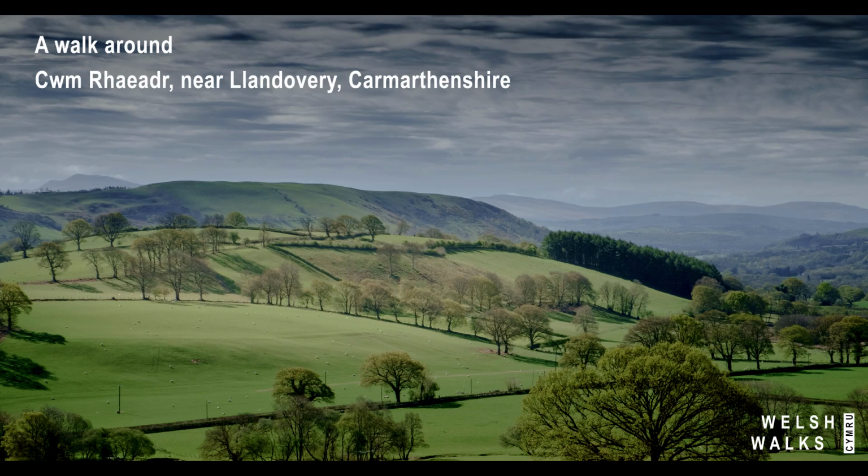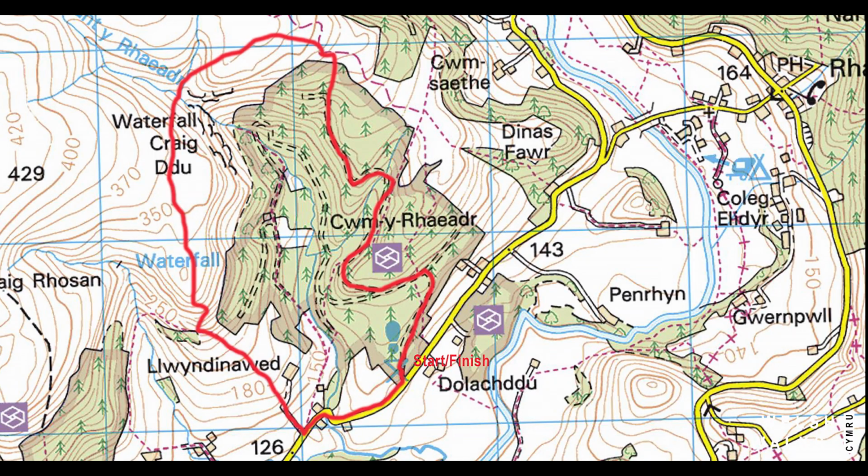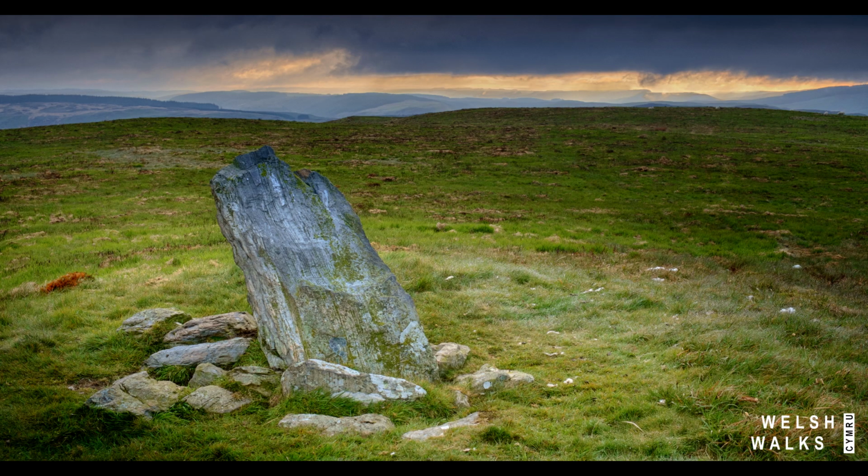Our walk starts in Cwm Rhaeadr, which is situated in the upper Tawe Valley in Carmarthenshire, approximately 1 mile north of the village of Cwm. It's a circular walk that starts in the forest, goes down the road for about 800 metres, turns up a track, goes up onto the mountain behind, up behind the waterfall at Cwm, and returns round into the forest and back down the tracks. The walk can be extended up onto the mountain itself, where there is a lonesome standing stone.